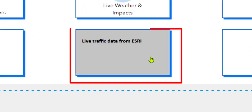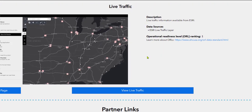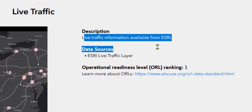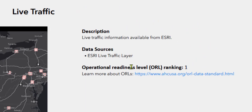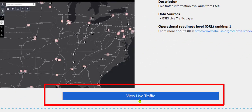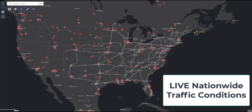So the next one we're going to look at is live traffic. This is a service from Esri. So if you click on the button, it takes you down to the area that has the information. So this live traffic, as I said, is available from Esri. It provides us with an overall level 1 reliability, and it's fairly self-explanatory. So if you come down here and click on the link here, you'll be taken to this map. This is live information. It's nationwide, so it can take some time to load once you get it.